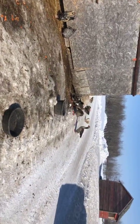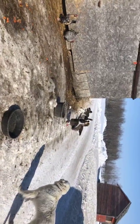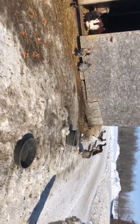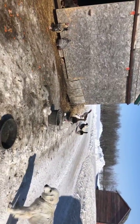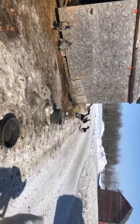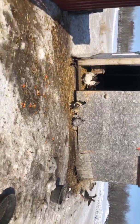And then the ducks and geese, because they all live a little bit differently than the roosters, quite enjoy being outside, being in the snow, as well as splashing in the cold water, even though it's quite frigid outside sometimes. The geese and ducks will be outside even when it's minus 15, where the chickens don't really like being outside too much.